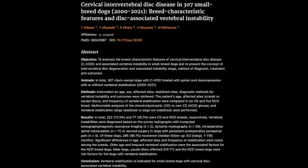And then, of course, the dog is going to tell us a lot too. So we want to make sure we're paying attention to their cues. And if they're still painful, we may need to adjust the treatment plan. This has been a really in-depth look at C-IVDD and vertebral instability, especially in these small breeds. And really, we've only just scratched the surface.